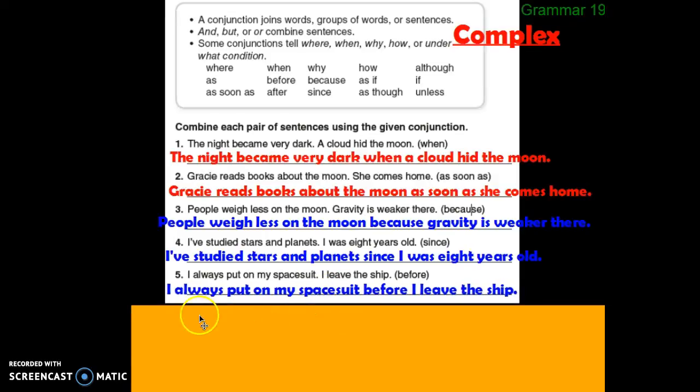Number 5 should look and sound like this. I always put on my spacesuit before I leave the ship. Period at the end. Conjunction before. Capital I at the beginning. Make sure all of your words are spelled correctly.